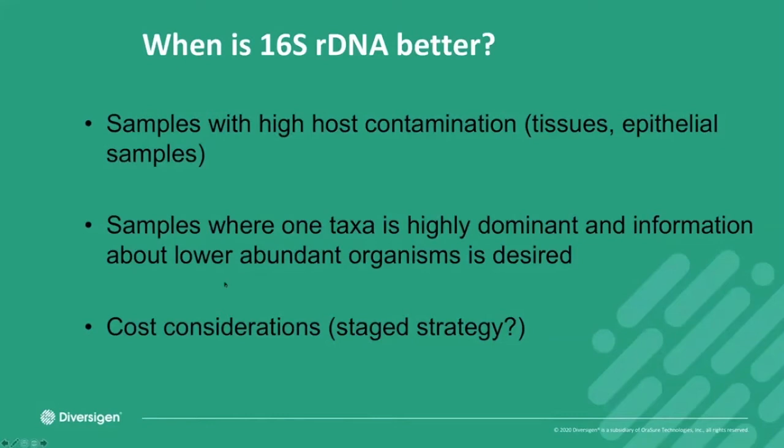Another time when 16S is great to have on hand is when there's a sample where one taxa is highly dominant. So if you did whole genome shotgun sequencing, you'd get 99% of one specific organism, and depending how deeply you're sequencing the sample by WGS, you may not see the other taxa, or very much of the other taxa, that are present.